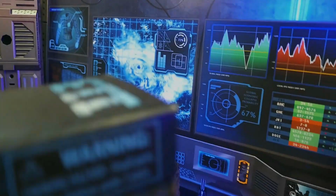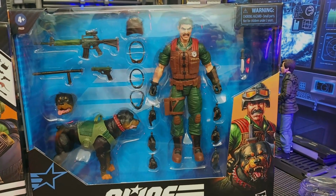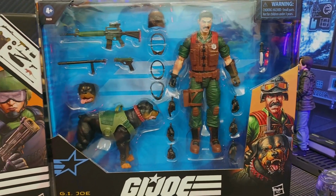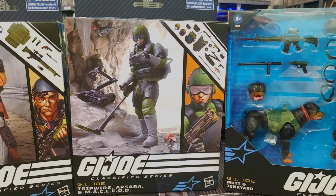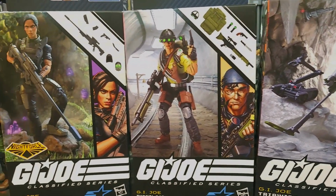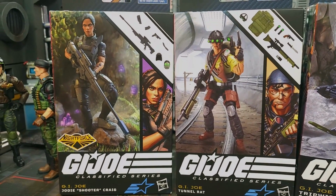We invite you to come on inside as we look at Mutt and Junkyard. Mutt's also his real name, even though it doesn't have it on the box, is Stanley Perlmutter. That's right, Stanley Perlmutter. And then we have Tripwire with some awesome accessories. He's our exclusive. We have Tunnel Rat. That's right, we're coming in the house with Tunnel Rat. And then a new debut. Yes, it is Jodie Shooter Craig in the Night Force, and she's looking awesome.